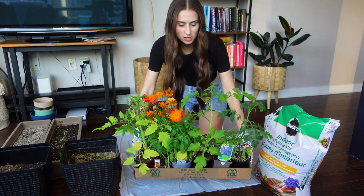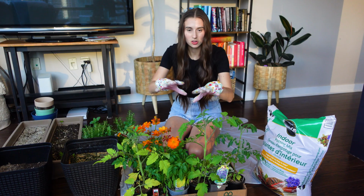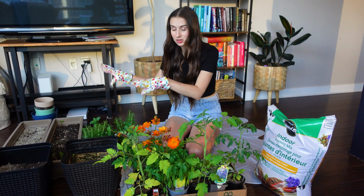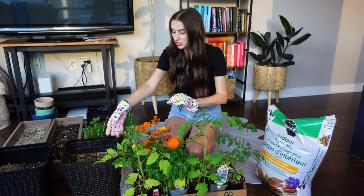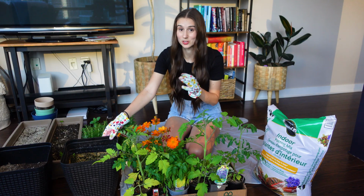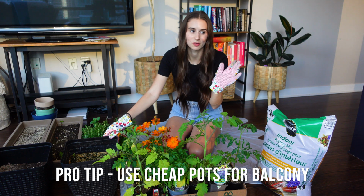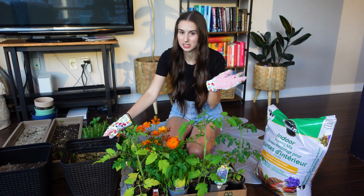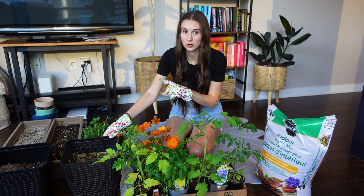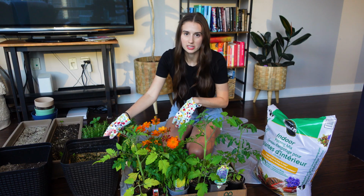So these are all of the plants that we're going to be putting on the balcony. All of these guys in this bin are going to be going in my balcony pots, which I literally just got as cheap plastic pots from Dollarama, because I literally just leave them out there in the winter. I don't care what happens to them. And since they're plastic, they won't crack in the cold. So I highly recommend that if you don't have room in your condo to bring them in for the winter, they're just totally fine to leave outside.